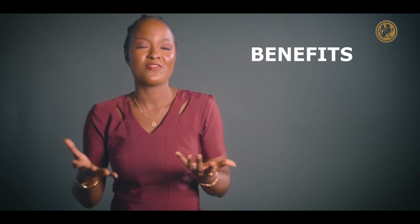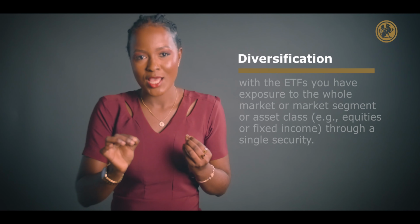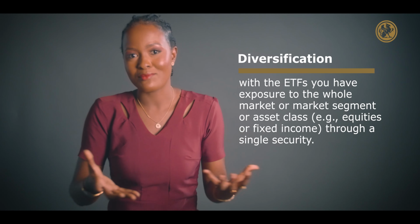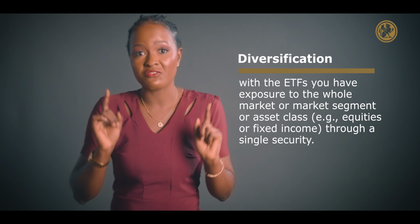Now let's move on to other benefits of investing in an ETF. The first one has to do with diversification. If we recall the cocktail example in our first episode, diversification simply means with an ETF, you have exposure to the whole market or market segment or even an asset class like equities, fixed income, by simply investing in a single security. And the benefit of this is that the risk of investing in the individual components of the market or asset class are reduced because you are invested in a single security that houses different stocks.